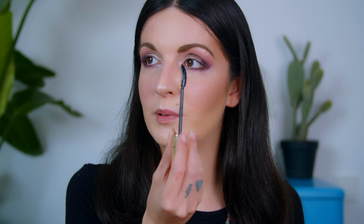I do love this mascara. I did not think that I would like it as much. And I'm going to show you the brush real quick. It's actually a silicone brush, but it has a little bit of a curve. I'm going to be curling my lashes before I apply this.